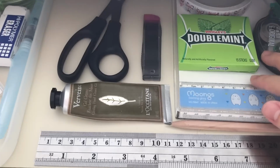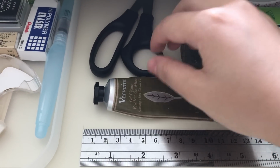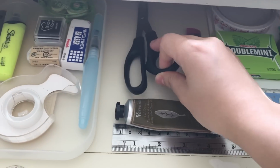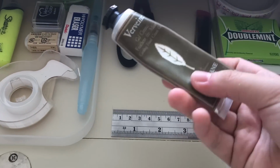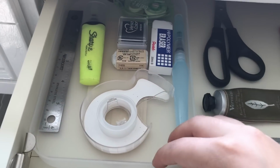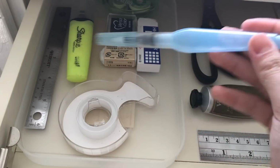And then it's a small ruler, and then a pack of lead, and then a pair of really long scissors actually that I use quite often for journaling mostly, and then hand cream because my hands are perpetually dry, and this one smells really good. It smells like olive oil, which you'd think wouldn't smell good, but it smells really good.